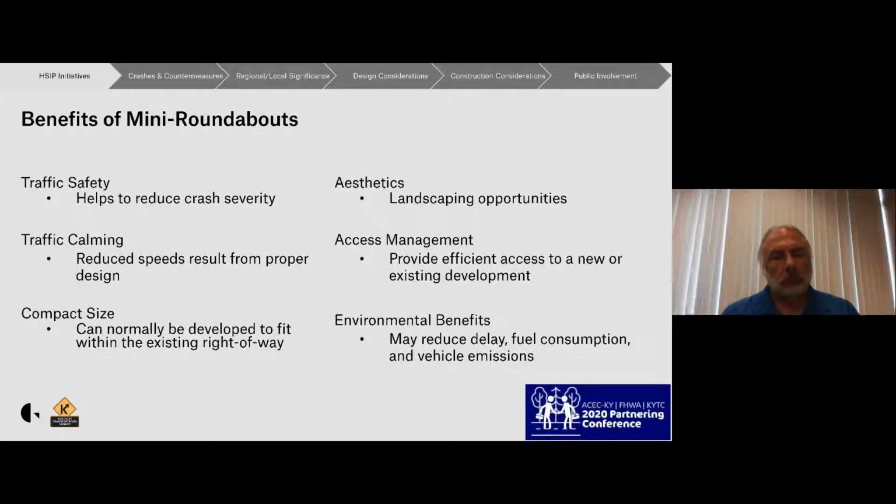Mini roundabouts don't necessarily have to be just plain. You can provide aesthetics such as colored concrete and stamping, which we did for this project because of the area itself. You can have some access management that you can look at doing with these with the splitter islands.